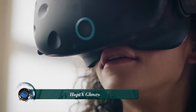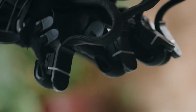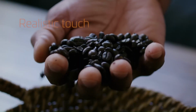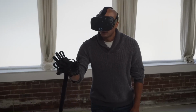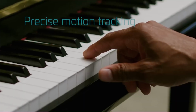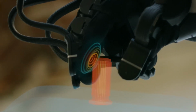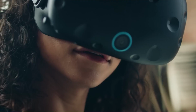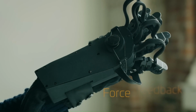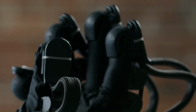HaptX Gloves are haptic gloves developed by HaptX, a company that specializes in haptic technology. These gloves are designed to provide users with a realistic sense of touch in virtual reality (VR) and other applications. The HaptX gloves use a combination of microfluidics and force feedback to create a feeling of touch. The microfluidic system uses tiny bladders that inflate and deflate to create pressure on the user's skin. The force feedback system uses motors to apply resistance to the user's movements, which can simulate the feeling of weight and texture.